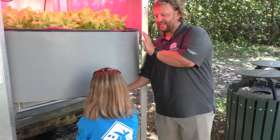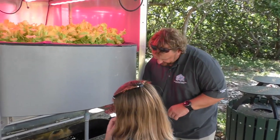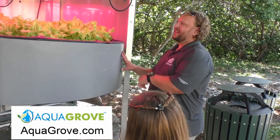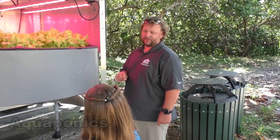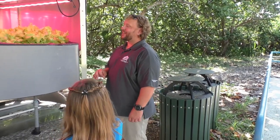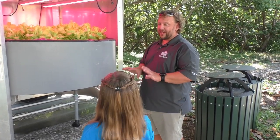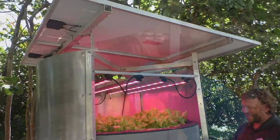You can actually get these to put in your house or in your backyard or your garage. This is a company that we called Aqua Grove that made this, and you can actually have it right at your home to grow some of your own vegetables, lettuce, whatever you want. So very, very cool system. This one has solar panels as well, so it can do most of that all on its own power with the sun. Wow. Really cool. Very, very cool.